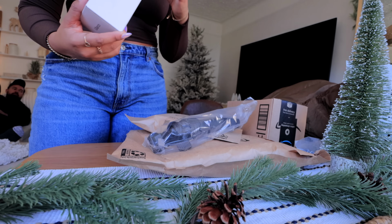Hey, feel. It's sturdy. It feels a little cheap, but I got it because of this folder thing. This is interesting. It's a cool little gadget.